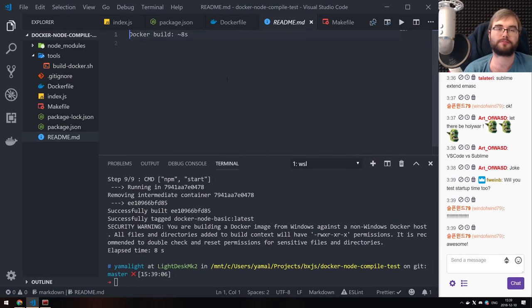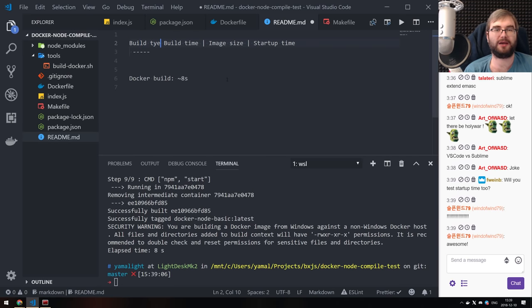Okay, you know what? Let's do it this way. We need a table is what I want to say. So we're going to have build time, build image size, and startup time, right? And then it's going to be build type first, right? So this is going to be Docker. It's going to be 8 seconds.